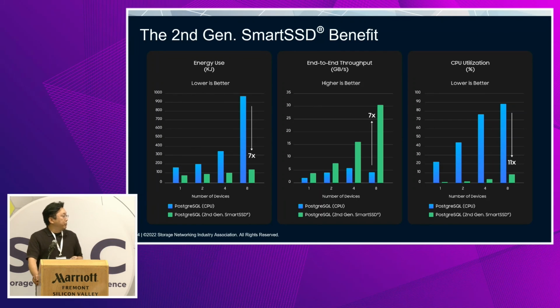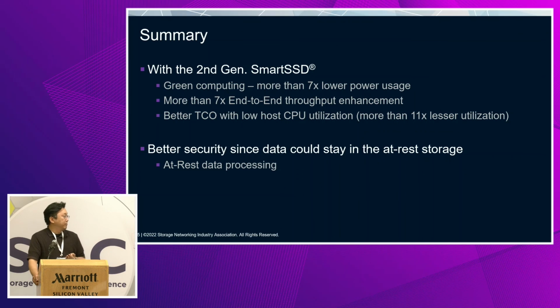When you look at the end-to-end throughput chart in the middle, you can see that the green bar linearly increases as the number of devices increases, while the blue bar stops increasing after 4 devices. Overall, we have been noticing that more and more CPU resources are required to saturate modern flash devices as PCI bandwidth increases. We believe that in-storage offloading will be one of the key features of future storage and data processing engines because it can achieve both high performance and energy efficiency at the same time.